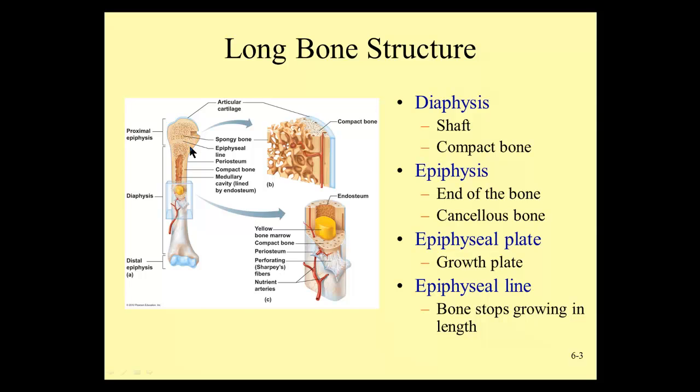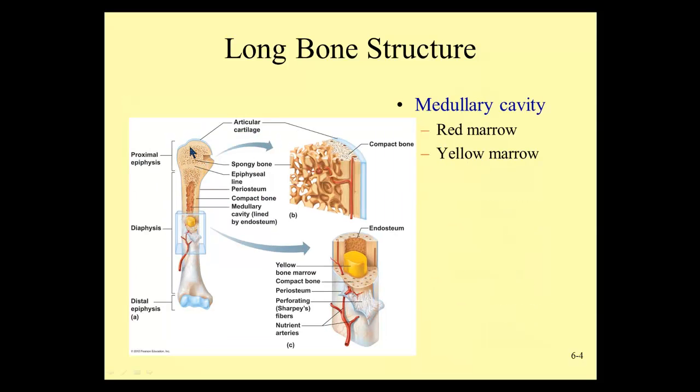So here's an example. Here's the medullary cavity, this hollowed out central region of the diaphysis, which is filled with yellow marrow. Again, in children, it would be red marrow, which means instead of just being adipose tissue here, as we see in yellow marrow, we would see red and white blood cells if it was red marrow filling this region.